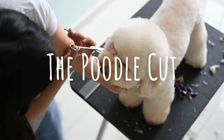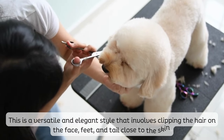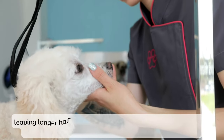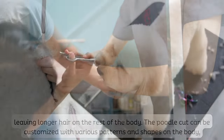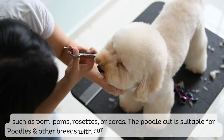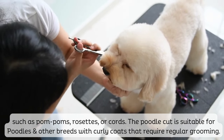The Poodle cut. This is a versatile and elegant style that involves clipping the hair on the face, feet, and tail close to the skin, leaving longer hair on the rest of the body. The poodle cut can be customized with various patterns and shapes on the body, such as pom-poms, rosettes, or cords. The poodle cut is suitable for poodles and other breeds with curly coats that require regular grooming.